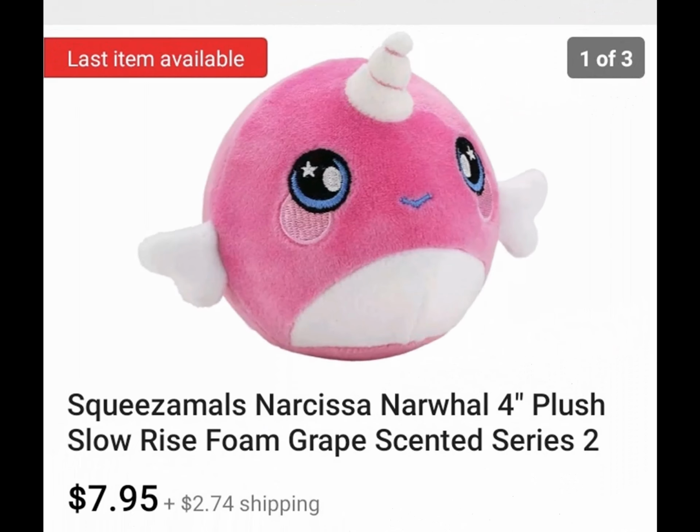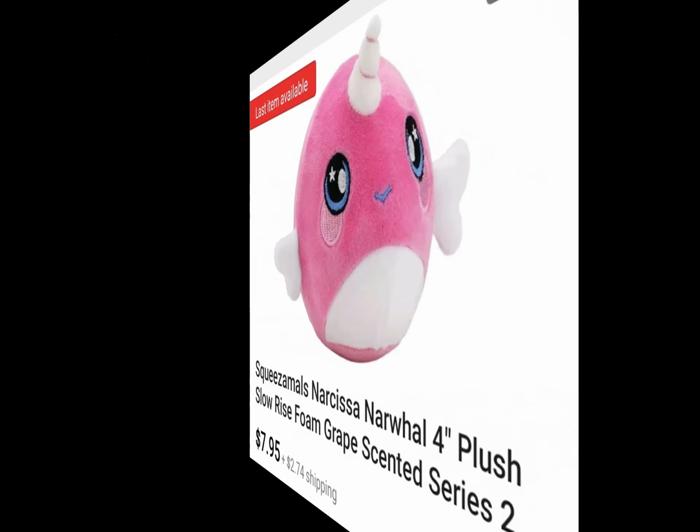Next item is a Squeezable, which is apparently a grape-scented plush animal. Bought it for $1.99 at the Walgreens. Sold it for $7.95 plus shipping on top on eBay. Got one left if you need one.